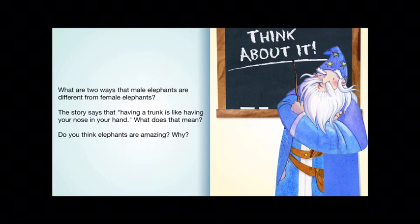Question number 2. The story says that having a trunk is like having your nose in your hand. What does that mean? So you would write, I think this means, and then you tell us what you think.